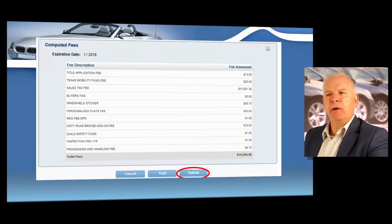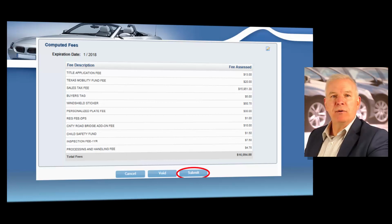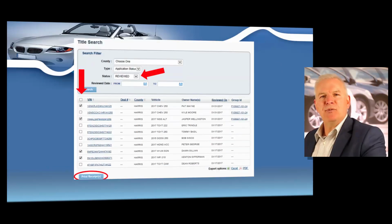And then the registration period of 12 or 24 months will be determined and calculated automatically by the vehicle's registration class, ownership, evidence surrendered, and then the inspection type received. So once you have saved this, you're taken to the title search page. To locate the submitted application, use the search filters. The status of submit will narrow your search to only title applications that have been submitted to the County Tax Assessor Collector. Use the date range to further narrow those results anytime that you want to look up any title transaction for your dealership. You can view all types of title application statuses here.